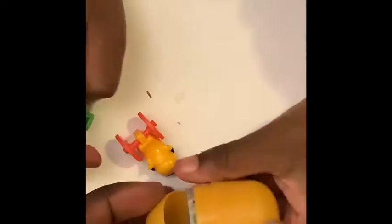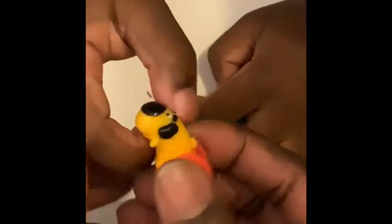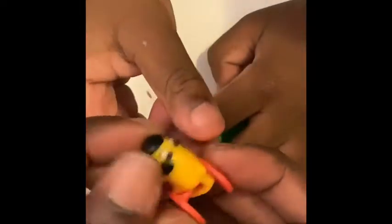Let's see. Whoa, what's this? What's this? Oh. Is it a minion? No. Okay, let's see what's the other thing. Leave this here. Let's see what the other part is. What's this?